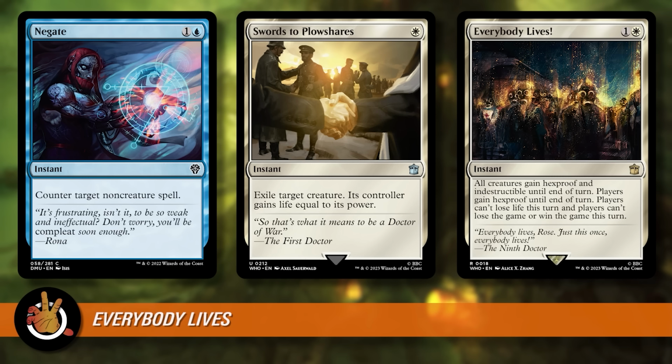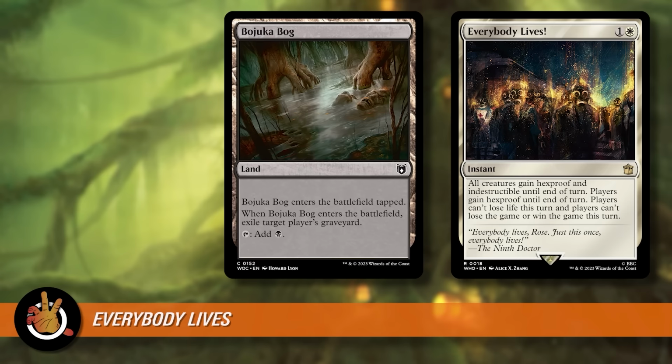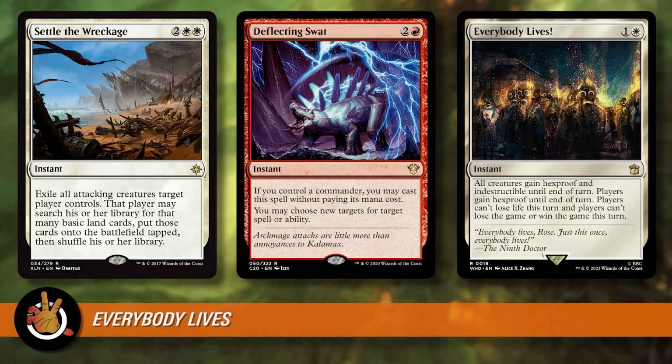It stops targeted player interaction. Oh, interesting. So it stops Bajuka Bogs. Yeah, because that targets a player. Yeah, okay. Settle the Wreckage also targets a player. Well, that's cool. So you can be like, everybody hexproof. Yeah, everybody's hexproof, but that means there's no target for the Settle the Wreckage. I've seen Settle the Wreckage deflecting swatted, which is backbreaking. Like, you thought you were safe, and you were really not safe.